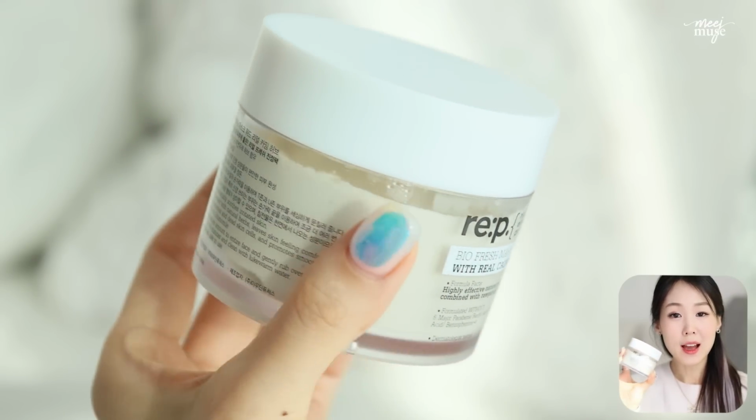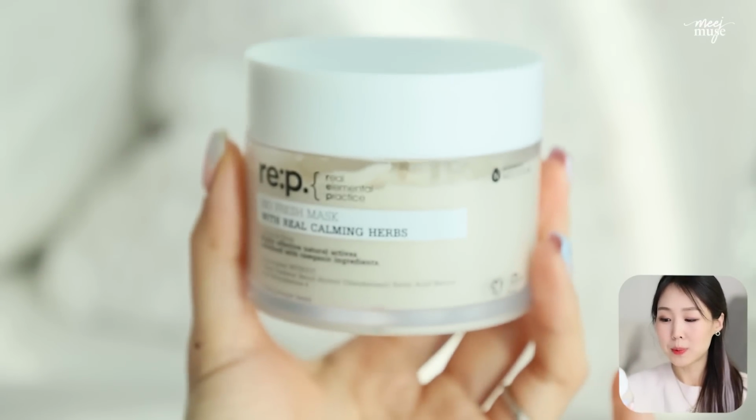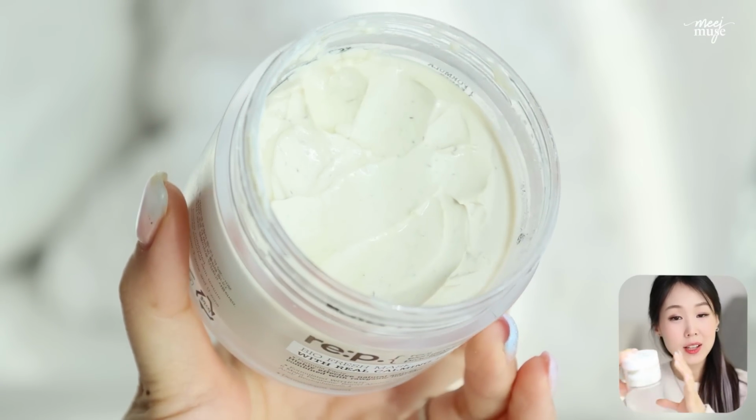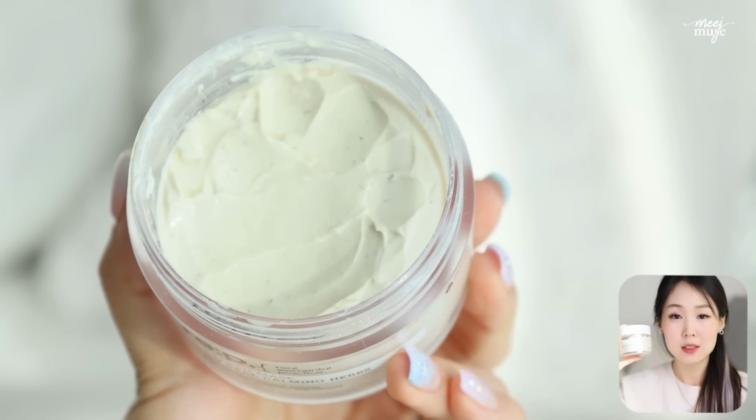And this is formulated without all of those parabens, alcohols, sorbic acid, benzoic acid, benzophenone, etc. It's got calendula and chamomile in there. I've talked about this in my previous video before, but just for anyone who's new here, it contains natural herbs to soothe the skin. While you simply roll it, it physically exfoliates your skin, removing skin impurities, and the chamomile and calendula is just beautiful in there.